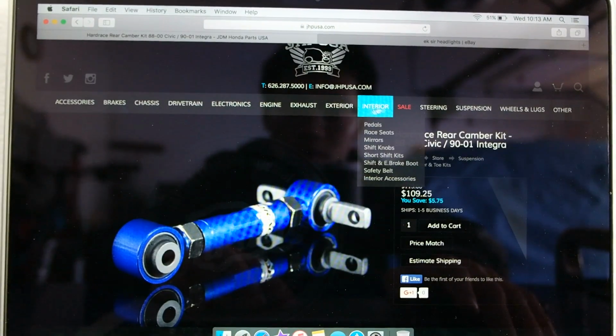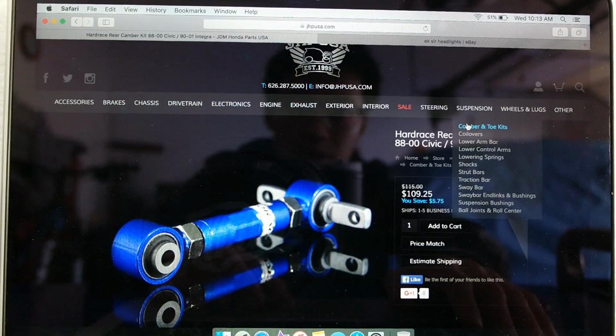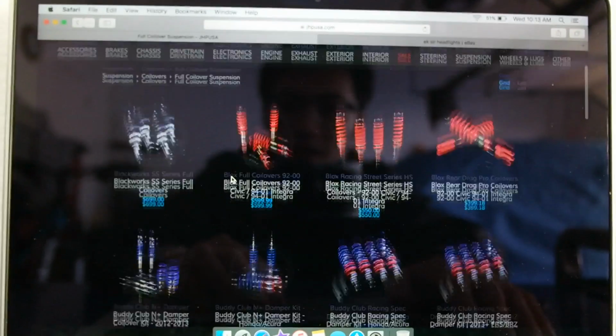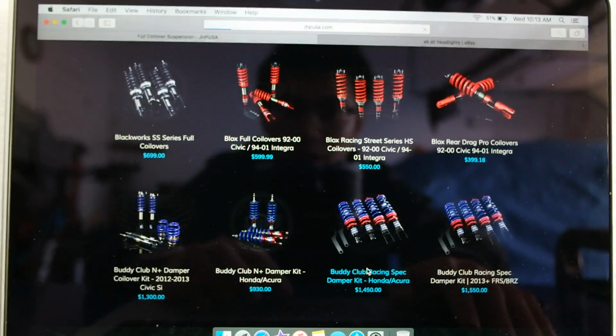All you have to do is grab part numbers, so you make sure you don't buy the wrong part when you're buying through eBay.